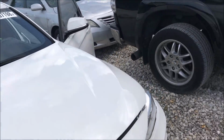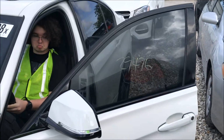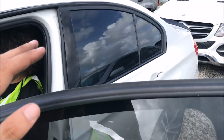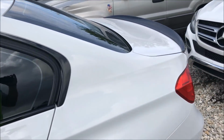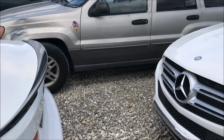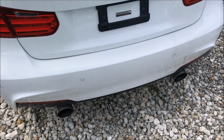So Alex is in new cars, if you couldn't tell. He's over here checking out this M3. This had some mods. Is it an M3 or is it a 335? 335 with an M3 front bumper. It says probably just an M Sport. Yeah, it's a 335. That's not right.